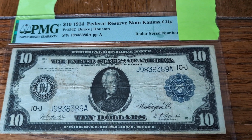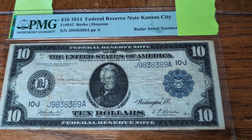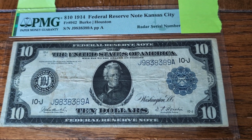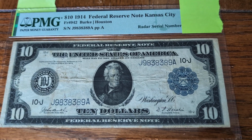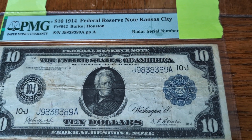All right, another large size fancy. This is a radar serial number on a Federal Reserve note, 1914 series. Okay, and on it, obviously it's circulated. It's got that big middle crease.